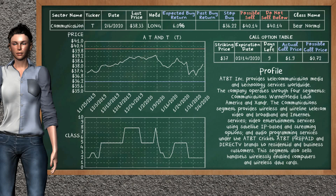On the call option table, AT&T has a striking price at $37. For this option, the actual call price is at $1.9, but we expect a possible call price at $0.72.